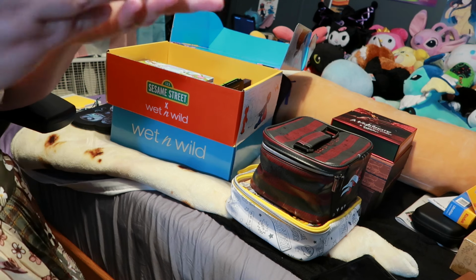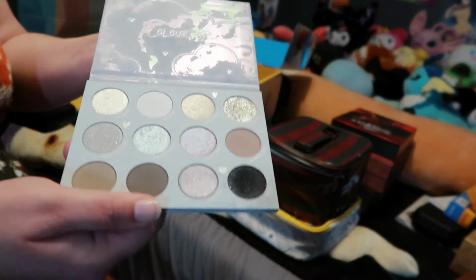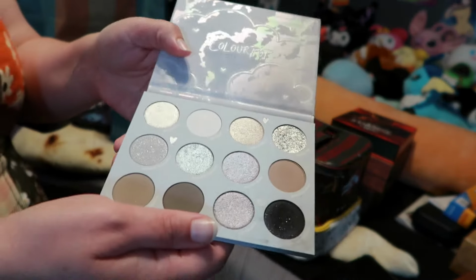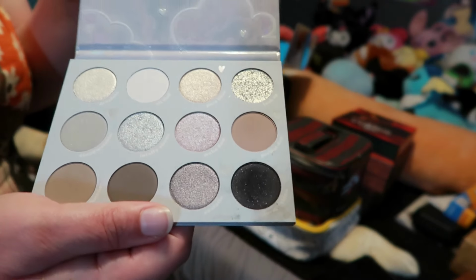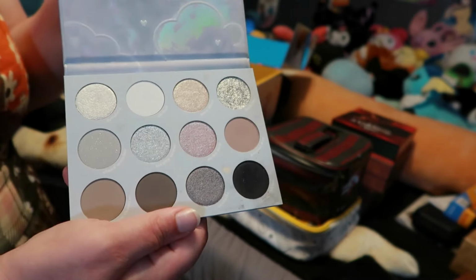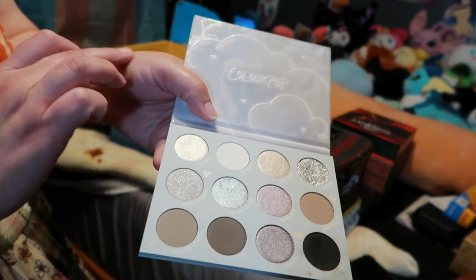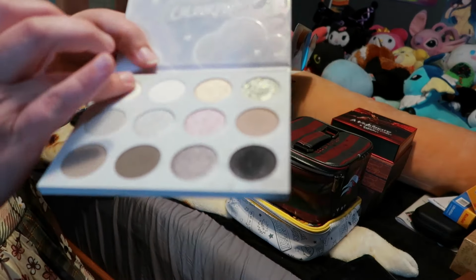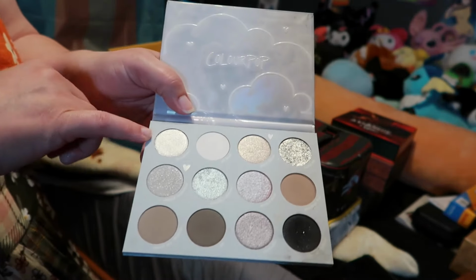This one is a ColourPop palette. Don't have much white, but I'm sure it'd be good for like highlighting or something. I personally like to use white to lay down first if I want to make a lighter color pop. That silver's really pretty. It's really soft. I could see this being a good highlight too.